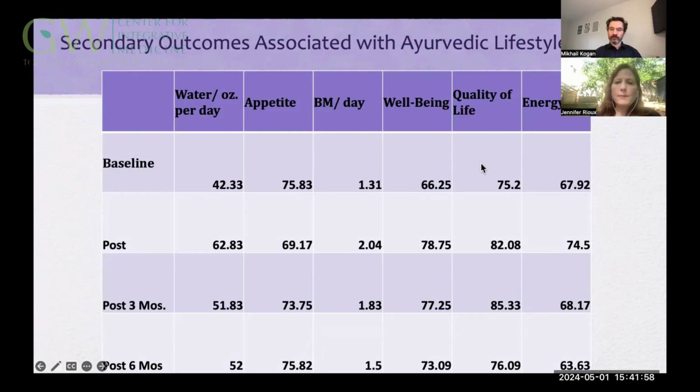But on the well-being and quality of life measures, I love these numbers. We had 66 on a 0 to 100 scale, which is not terrible for well-being, but we would certainly like to see more. And that increased almost 13 points post-intervention. That stayed at 3 months, and it didn't even fall that much at the 6 month mark. So we had a basically 7 point gain that was maintained at 6 months. So that's great.